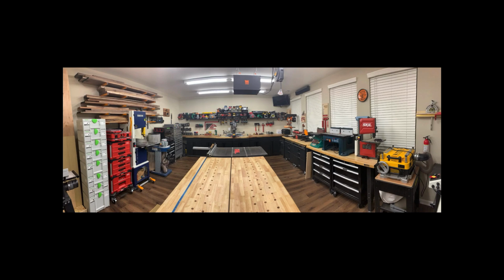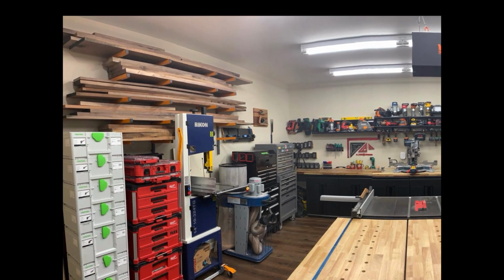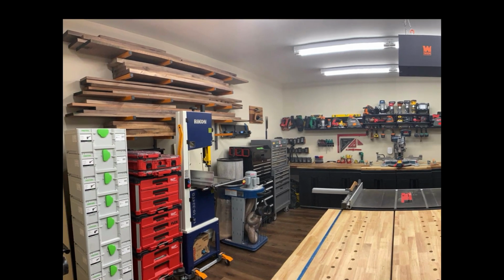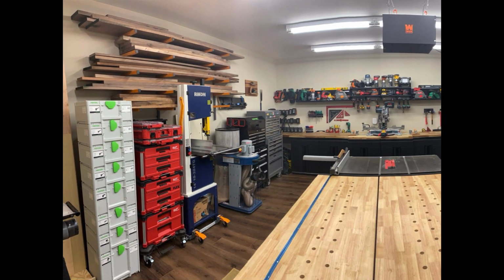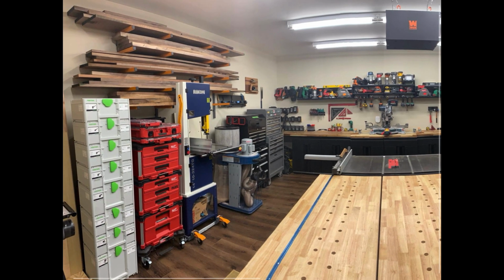We're going to jump into his workshop. Here is a panoramic type view, so you can see the whole thing. We're going to go around this, but he's got Festool, he's got Pack-Out. Also, I think it's Bora or something like that holding his lumber up there. I've got those back in my barn. They work really well. Also, a large bandsaw, Recon. I don't know how you say that one.